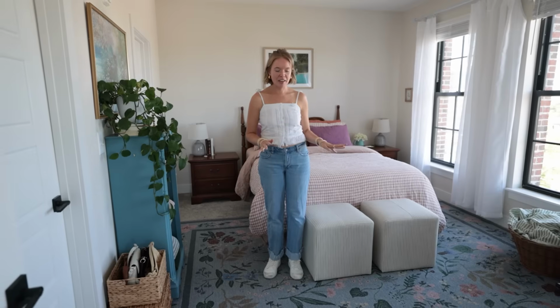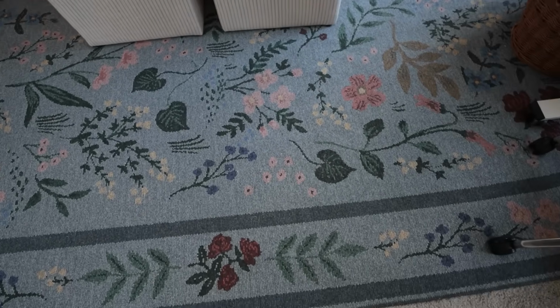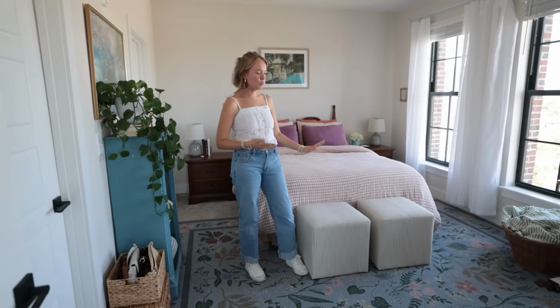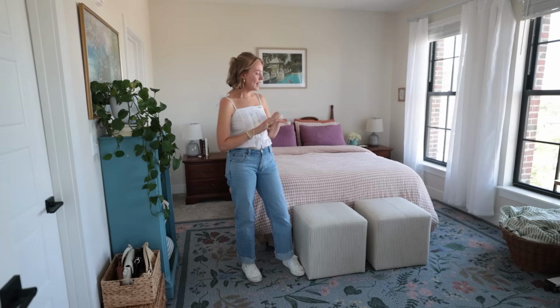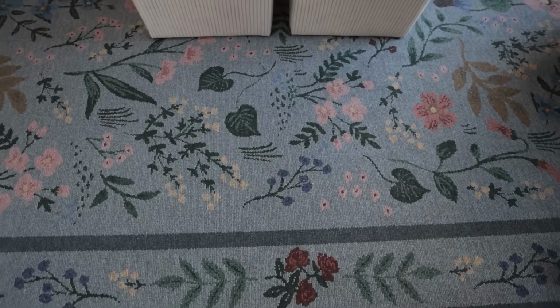This rug is another favorite of mine. I absolutely love adding fun rugs to a space, and I don't know if there are rules against putting a rug on carpet, but if there are, those are rules that are made to be broken, because I just think it makes this room look so much more fun and colorful. And this is another one that's from Rifle Paper Company. I just love their stuff.